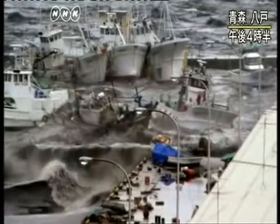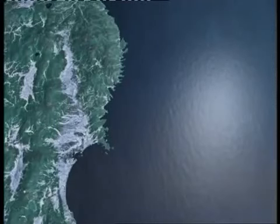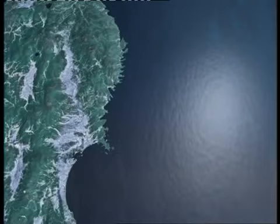What caused it? Over centuries, the Japanese side of the tectonic fault line had been compressed and dragged downwards by the Pacific plate driving beneath it. The whole upper plate behaves basically like a rubber block. It just compresses like a spring, and when the earthquake happens, it springs back.